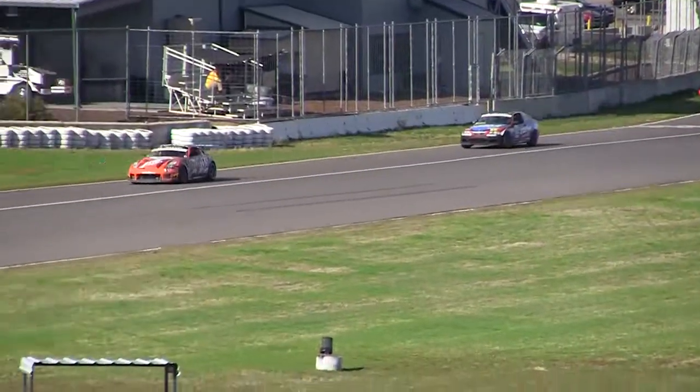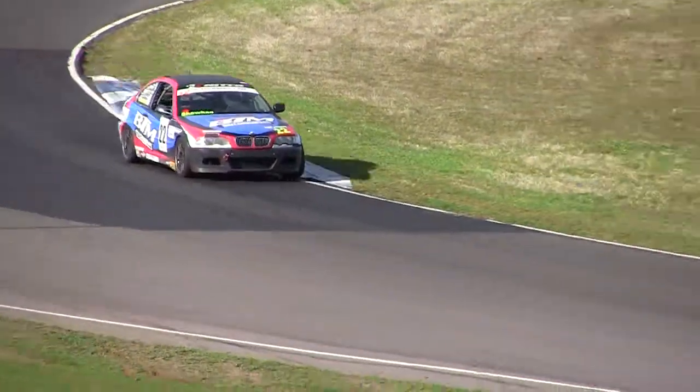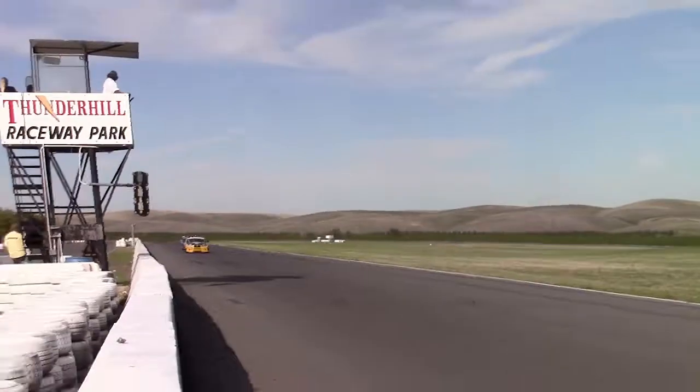This battle went on pretty much all race long, and Patrick's been working on that car year after year and continues to get better and better and better. So what better way to cap off the season with a win here? Yeah, but the gap was closing.